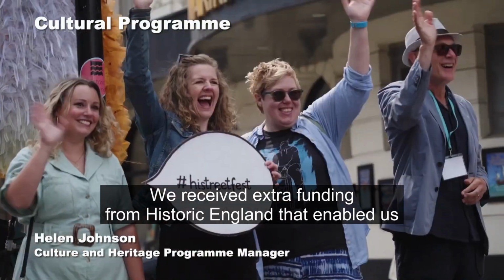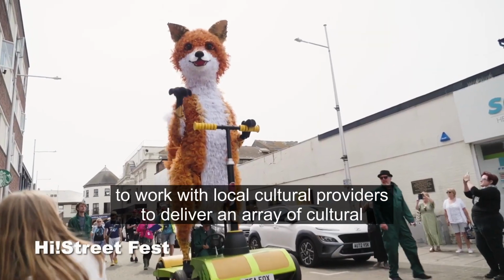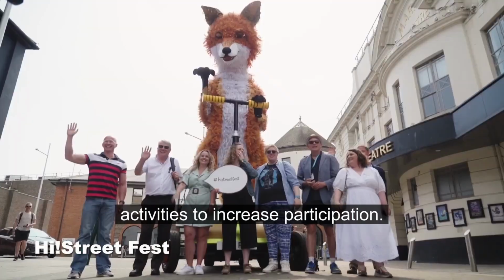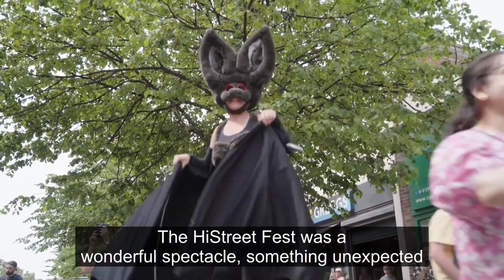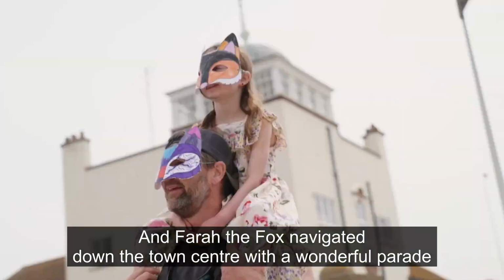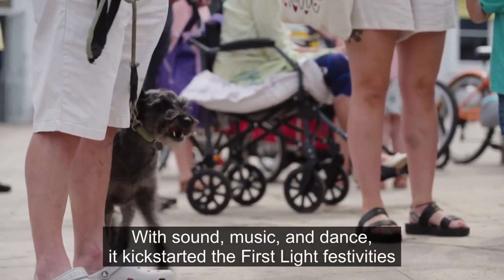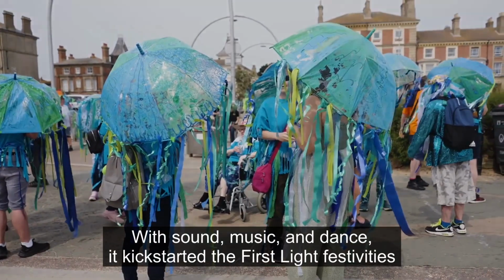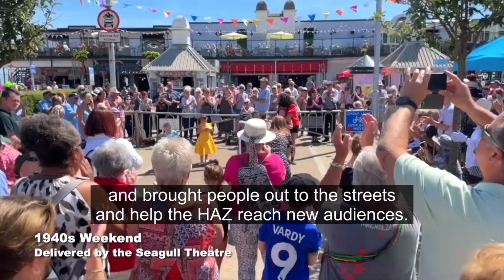We received extra funding from Historic England that enabled us to work with local cultural providers to deliver an array of cultural activities to increase participation. The High Street Fest was a wonderful spectacle, something unexpected that formed part of the HAZ, and Farrow the Fox navigated down the town centre with a wonderful parade of local groups and performers. With sound, music and dance, it kick-started the First Light festivities and brought people out to the streets and helped the HAZ reach new audiences.